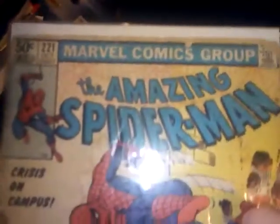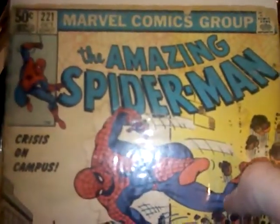Issue 221, this was actually one of the very first comic books that I got when I started collecting. I decided to stick with the original copy just for memory reasons. I did get a better copy, but I thought, why switch it out when this is one of the first ones that I ever got, and birthed the fandom of Spider-Man in me.